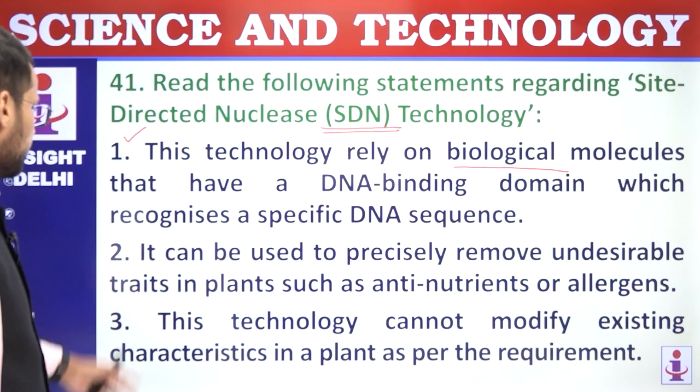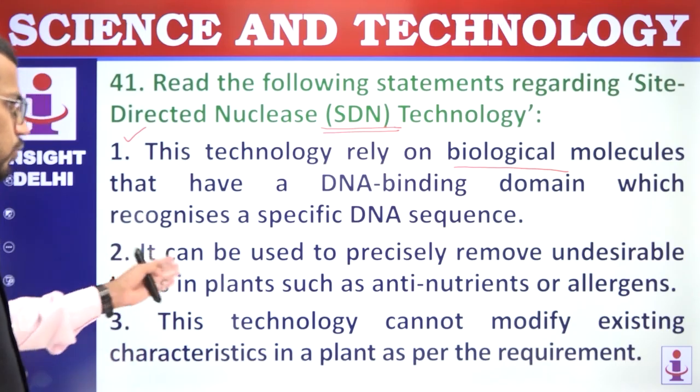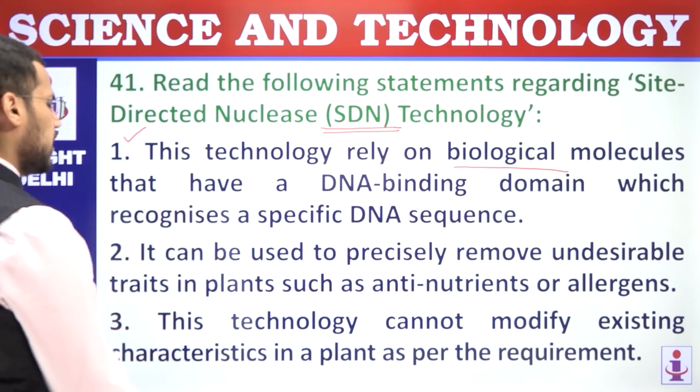Correct statement it is. Second, it can be used to precisely remove undesirable traits in plants such as anti-nutrients or allergens, right?